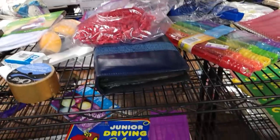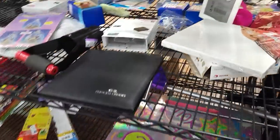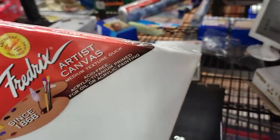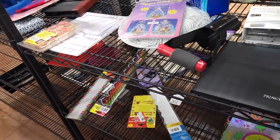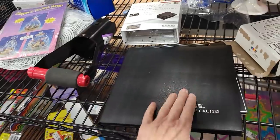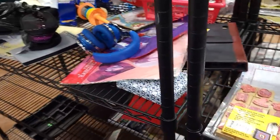Never know what's going to be in this aisle. This is kind of like the catch-all aisle of things. Ooh, I know I said I wasn't going to pick up any more canvas. But this is a really good size for her, so it's not priced, so hopefully it's only like $1. Get that for Rachel. Princess Cruises. Somebody's little photo thing. It's an interesting thing to donate.